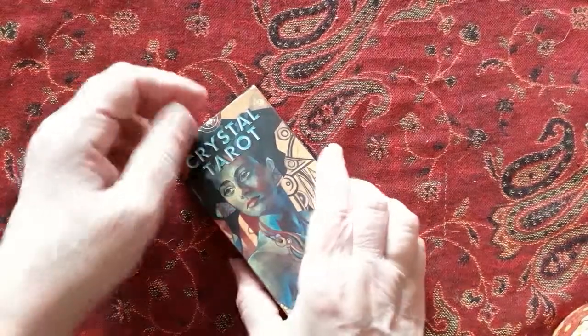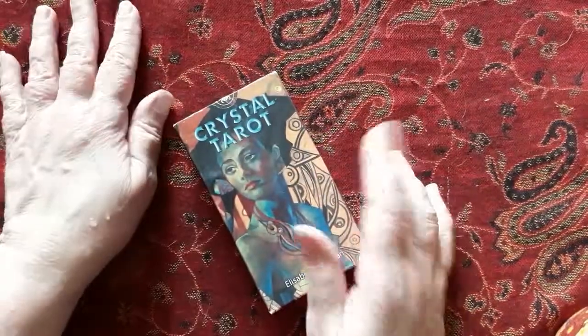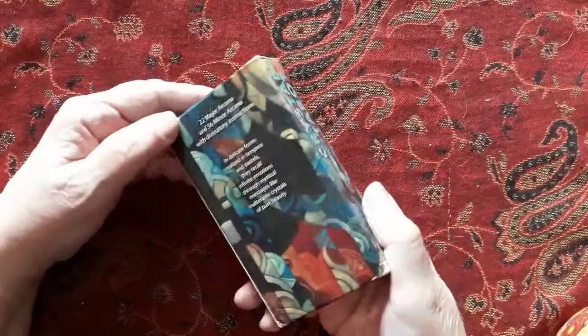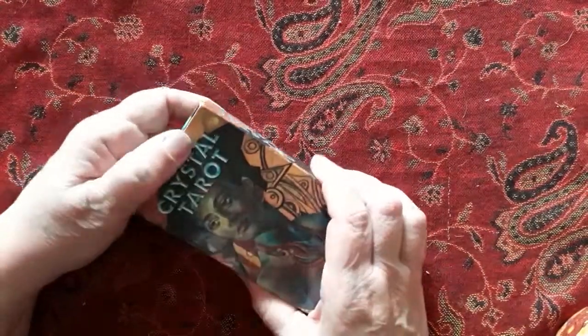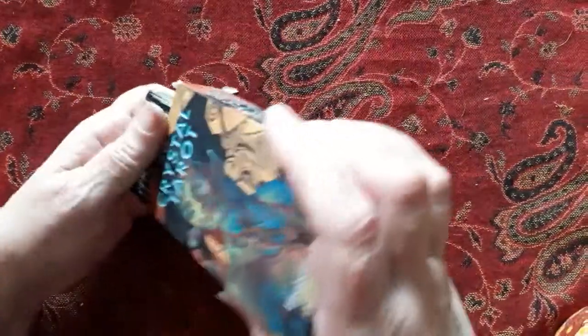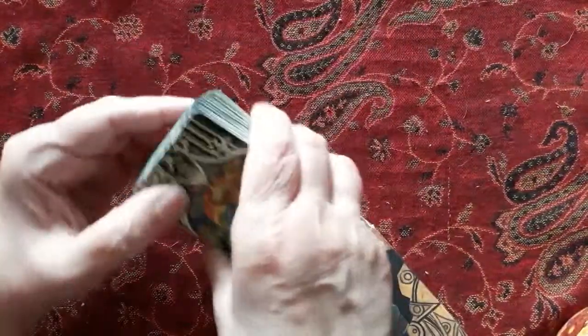Okay. Well, I got a new deck. I thought I'd share it with you. This is the Crystal Tarot. This was done in Los Scarabeo in 2004. It's not on Amazon. It's not in print anymore, but I think you can find them pretty easily. I found them online somewhere and ordered them.